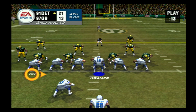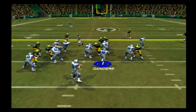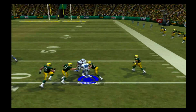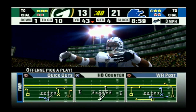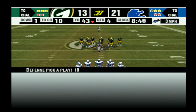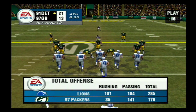Kramer sets up. Number 80, the motion man. Sanders. They'll go with the play fake. Gets rid of it. Off and running. The 40. Kramer has just broken the 200-yard mark with that pass. Look at that defense over there. You own these guys if you can just execute. Ball on the 43-yard line.